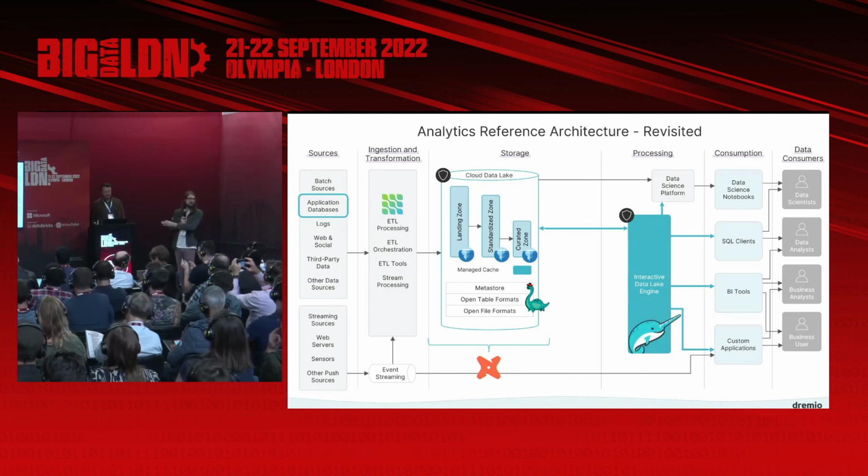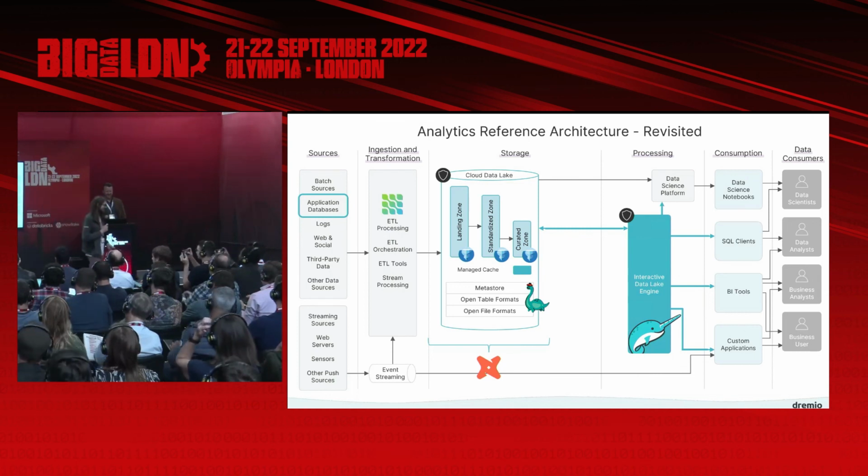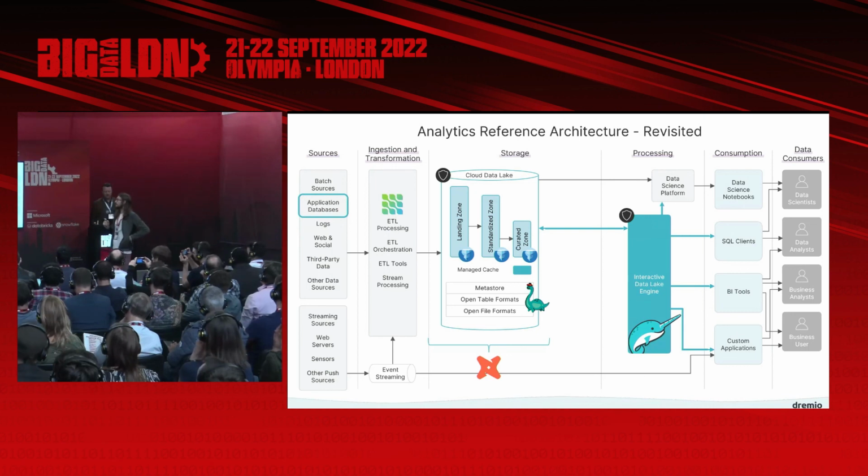And then this is the most important bit. If there's one thing to take away, this is the thing. Then you want this interactive data lake engine. This is the one right here. It's the money shot. It's using open data lake, open lakehouse query engines like Dremio in order to get value for our data science platforms, our SQL clients, our BI tools, our custom applications.